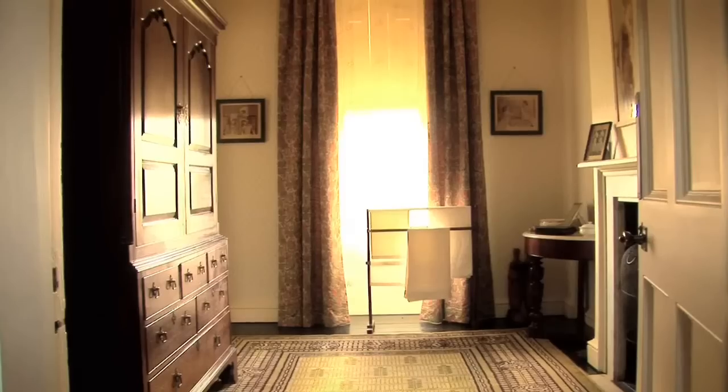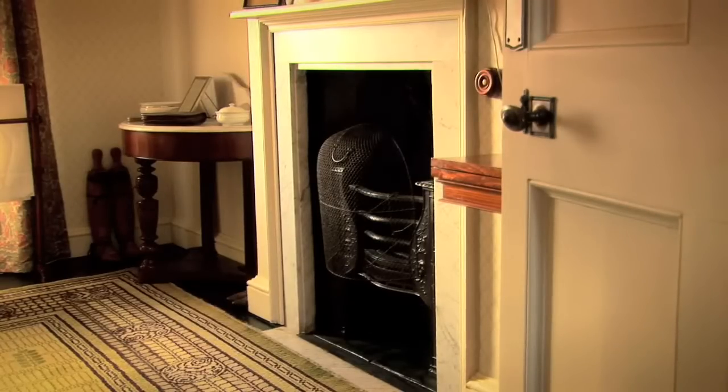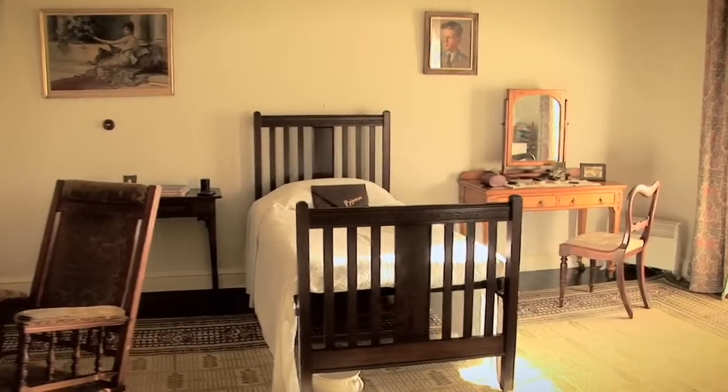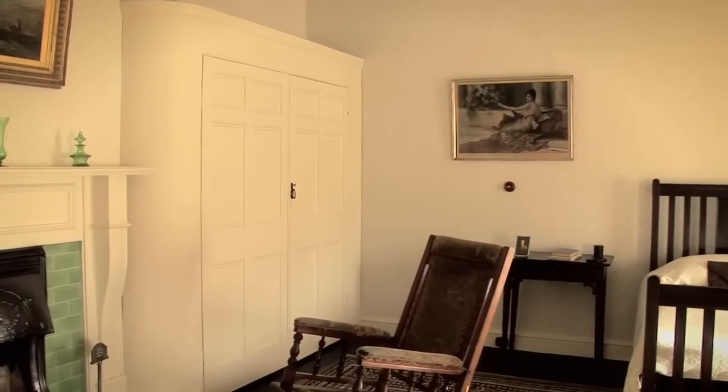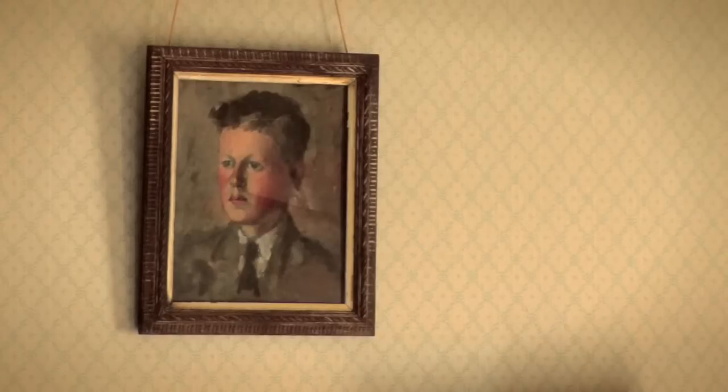At the head of the corridor sits Captain Lewis's dressing room. It contains an original Carrara marble fireplace and window net. Moving next door, we find Captain Lewis's bedroom. The Captain and Mrs. Lewis installed the fireplace and wardrobe in about 1919. The painting is of Ponsonby Lewis's son Derek as a young man.